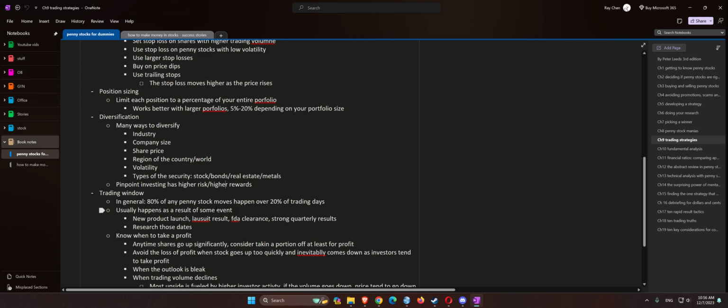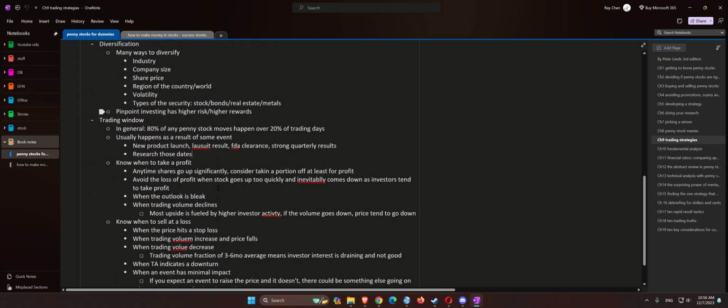Trading windows: in general, 80% of any penny stock move happens over 20% of the trading days. It usually happens as a result of some event such as a new product launch, lawsuit result, FDA clearance, or strong quarterly results. Research those dates.